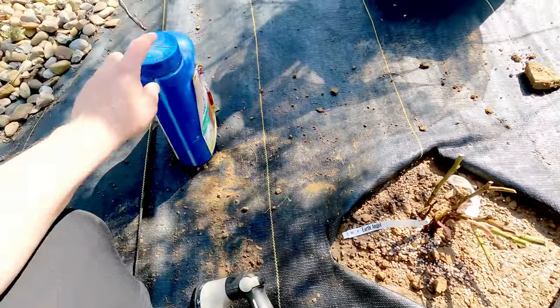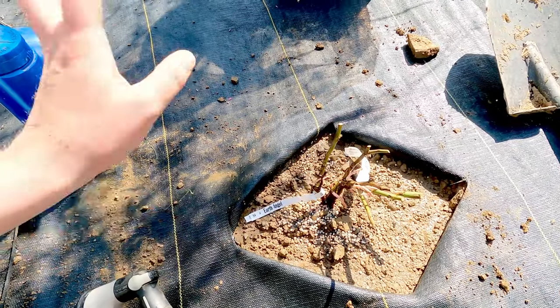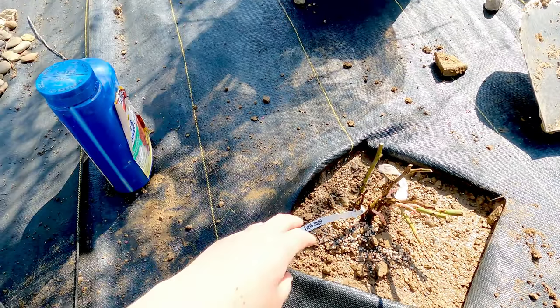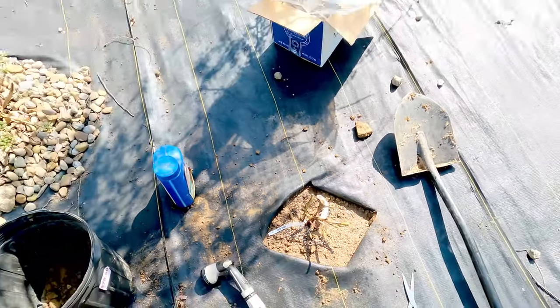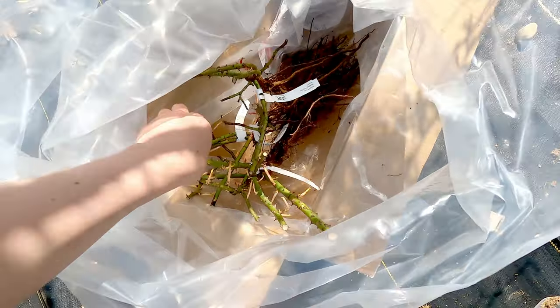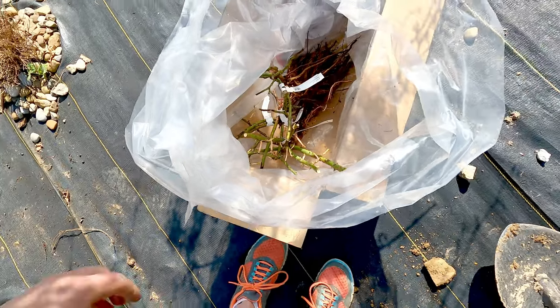So you do a cupful and you just dash it around the base, and then it releases into the soil that way. We have three more of those Boleros, and then I have that climbing rose, the White Dawn, that we have to get planted.